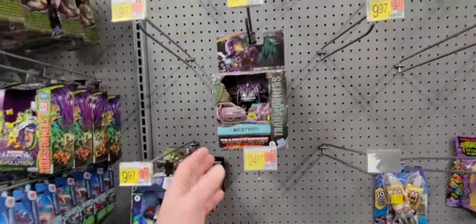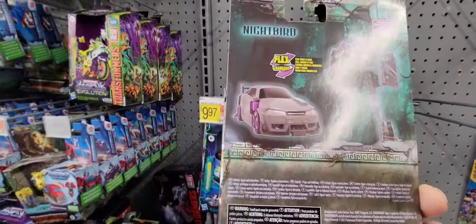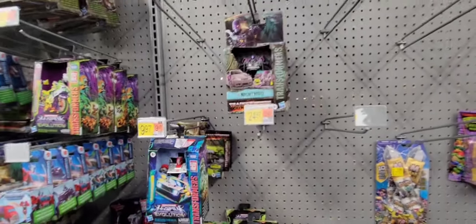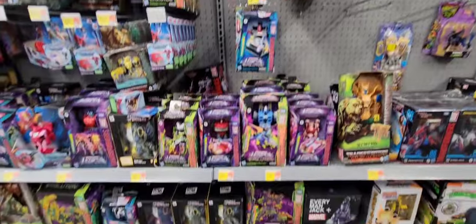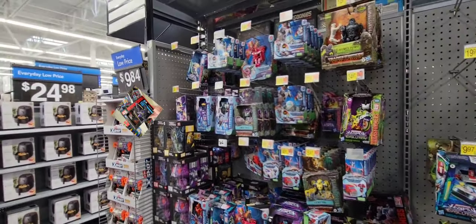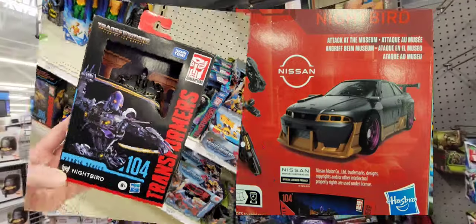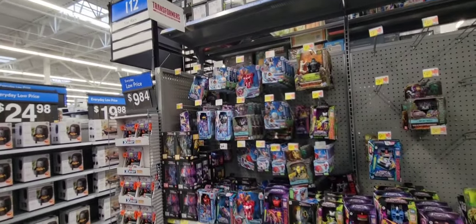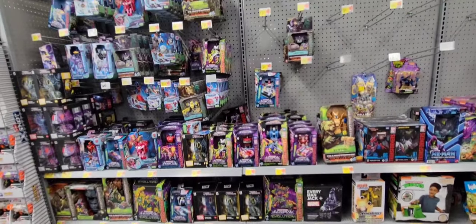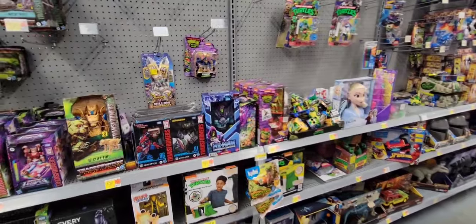Oh yeah, those of you that don't know, Nightbird is the Skyline GTR, or R33 possibly. I found the nicer version of it. This is the cheaper version, believe it or not. I got the nicer version, which I will be reviewing very soon. Can't wait to see what that's all about. Let's see what else is here.